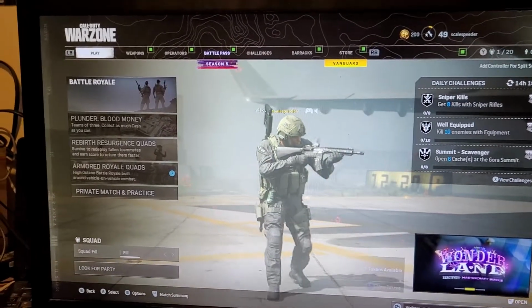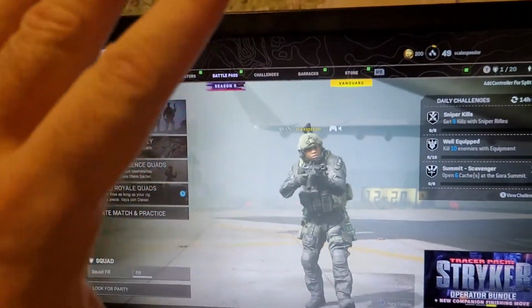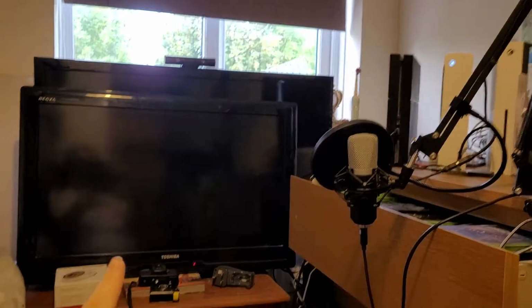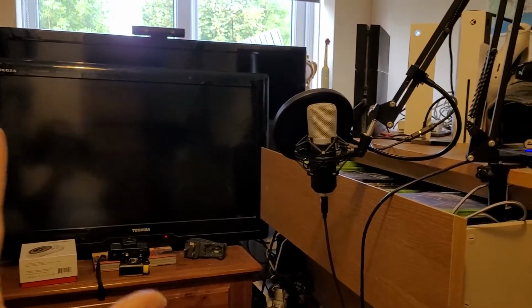yeah, it's very impressive. There is a big difference between 1080p 60 frames a second on a gaming monitor and 1080p 60 frames a second on a television. They're not the same, really. Not at all. This is what I've discovered.